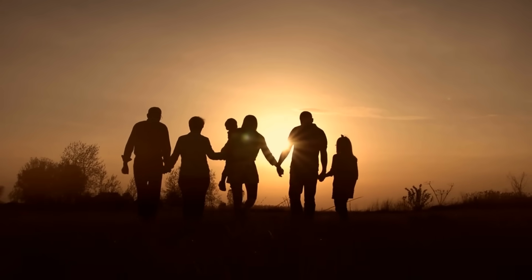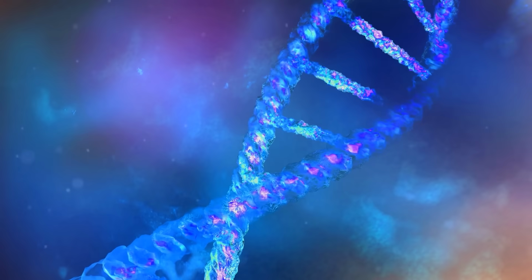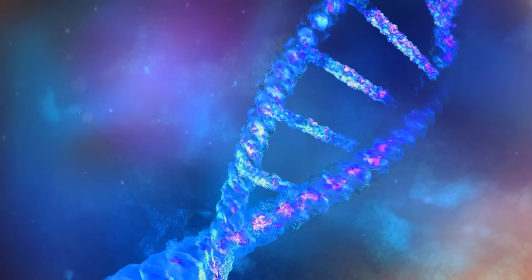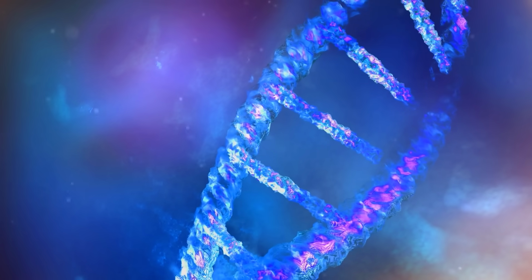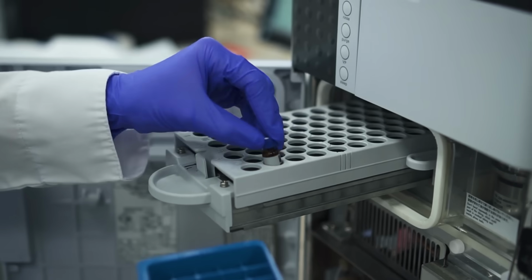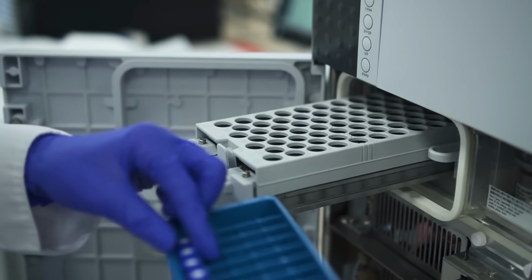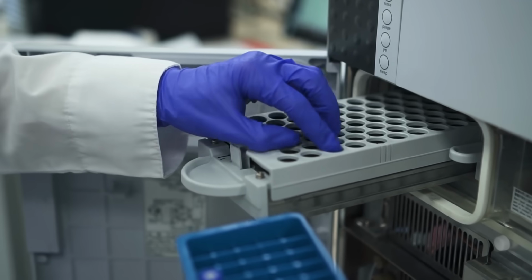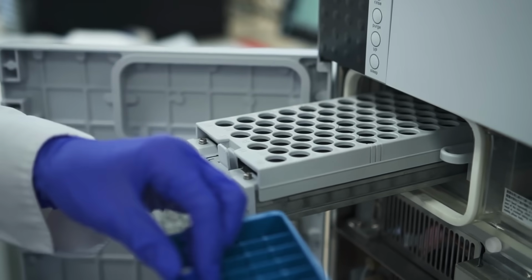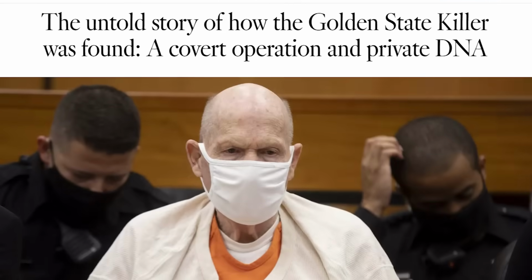You see, in 2019, a woman in Alabama uploaded the results of her DNA test to GEDmatch. If you've never heard of GEDmatch, it's a website that actually allows people to compare the DNA profiles they get from a variety of DNA testing services like 23andMe or Ancestry. The original idea behind GEDmatch was to enable people to find relatives even if those relatives hadn't used the same DNA service.